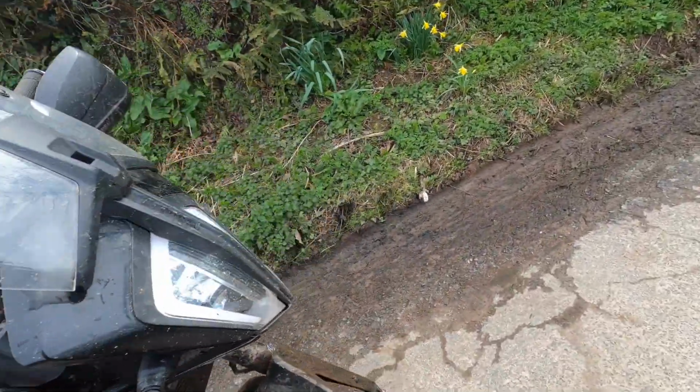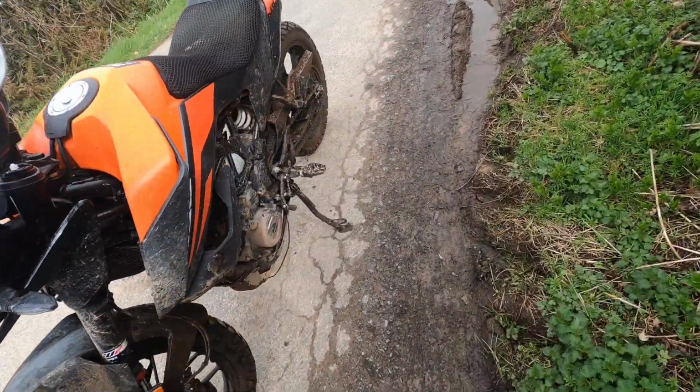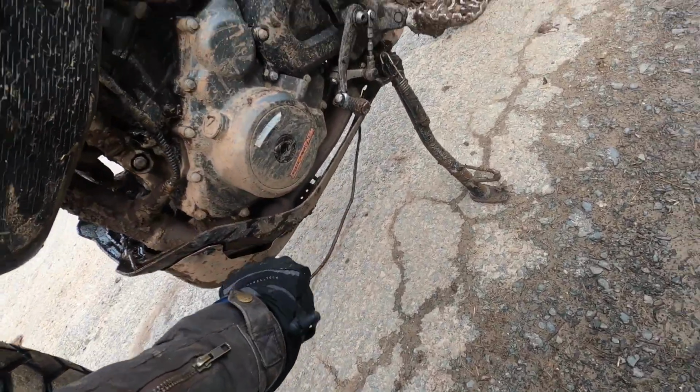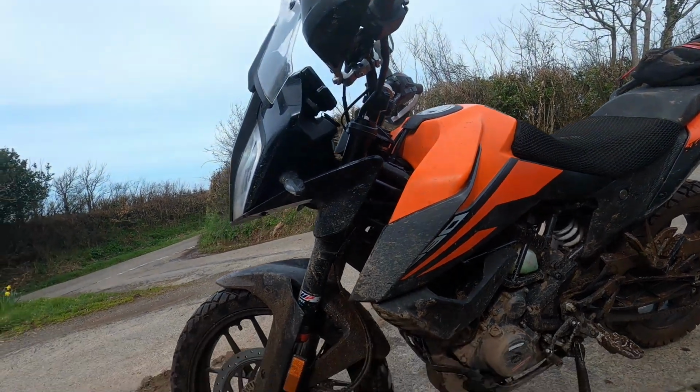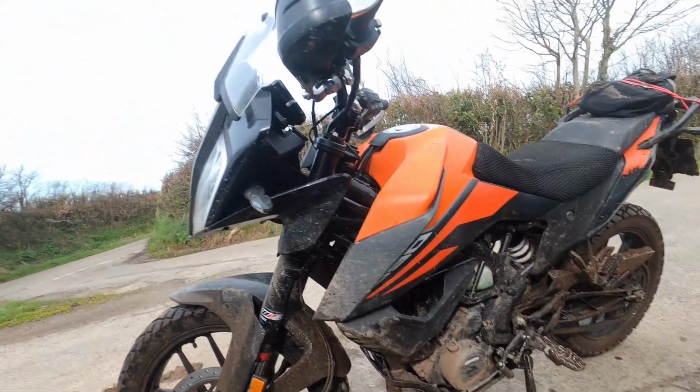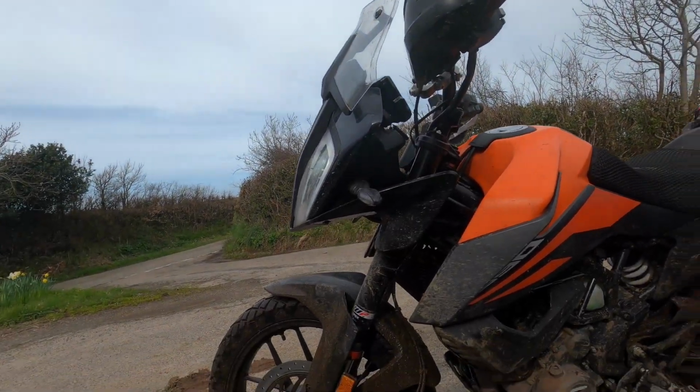But the bike's holding up alright. It's all up for damage. Let's have a look. But no damage there at all. I've had a few little drops today. Bike's holding up fine, and the guards have done the job.